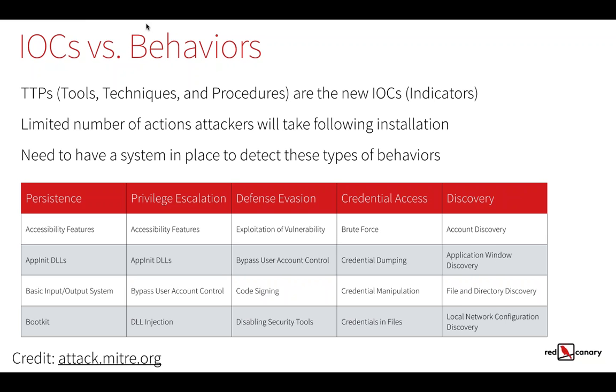I really like MITRE. It's one of the more in-depth frameworks for mapping out an attack. Everybody else is probably familiar with the kill chain, same kind of idea, just on the other end of the spectrum from the depth of how things are broken down. I'm not saying one or the other is better, but I think using one of these frameworks as part of your strategy is a great way to assess and roadmap your prevention and detection capabilities.